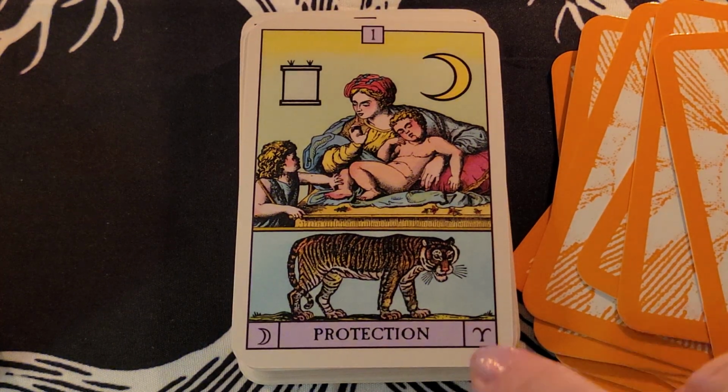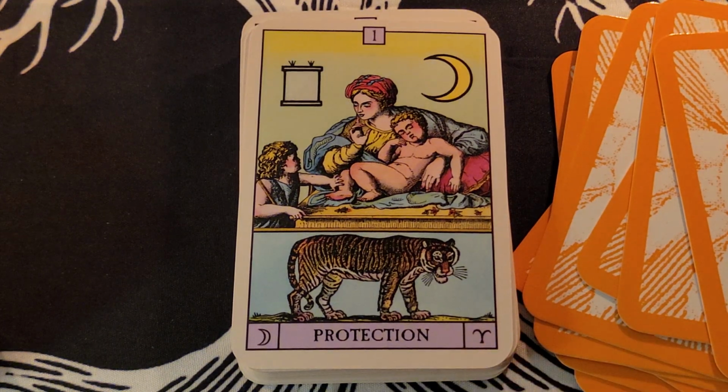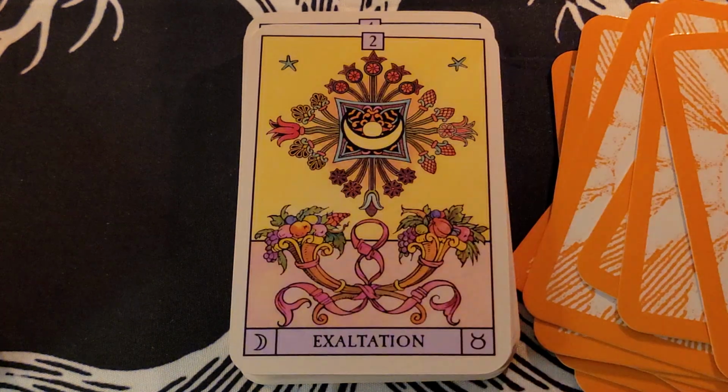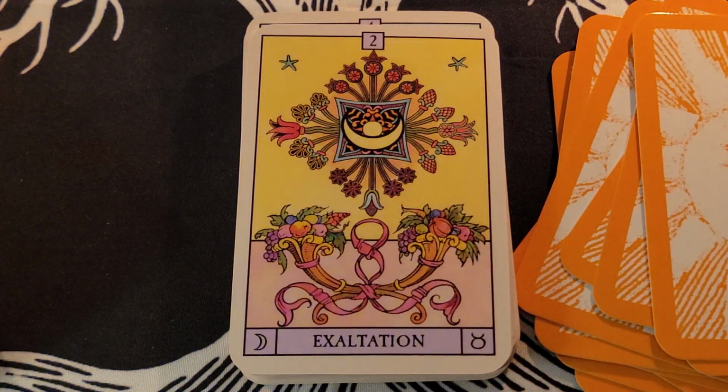So this could be saying in the Aries energy that you need to take some initiative. You need to take some sort of action to protect your energy, to protect your emotions, right? It can also say that you need to believe in yourself and be confident, because Aries is a fire sign, and Aries doesn't worry if something's going to succeed or fail. Aries just goes for something. So this could be breaking through some walls of protection that you may have built. It would really depend on what question you're asking, right?